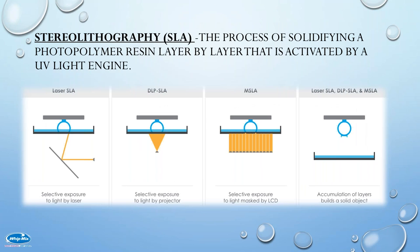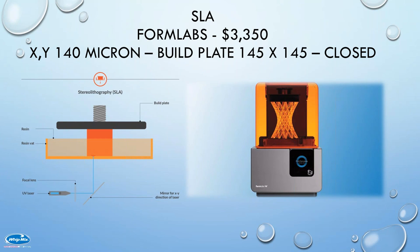So let's talk about stereolithography technology. This is a process of solidifying a photopolymer resin layer by layer that is activated by a UV light engine. So we start with the laser SLA. That's kind of the oldest form of technology that's been out for quite some time. DLP is a little more modern version of stereolithography printing. And then we also have MSLA, which is an LCD mask form of stereolithography, which is the newest form of printing. So we're going to start with going over the different types of printers on the market.